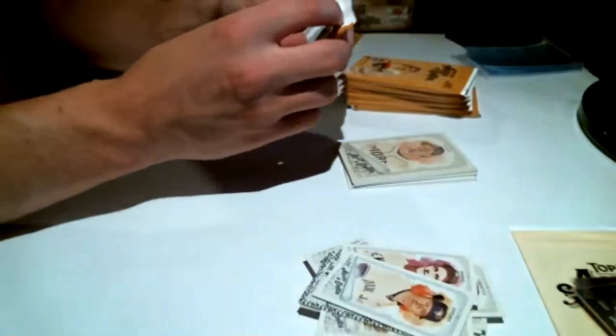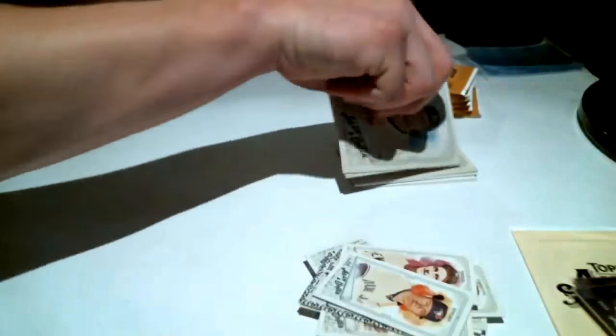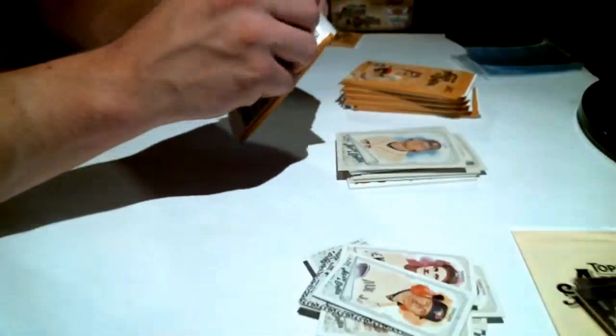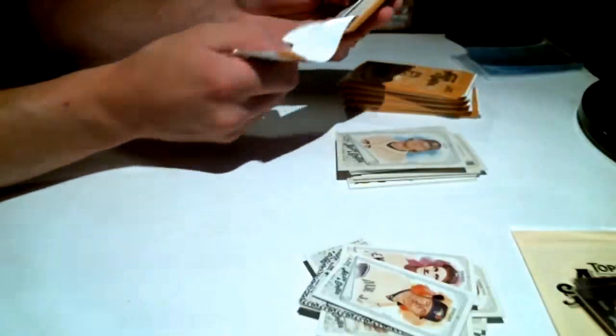I'm telling you, of all the packs to open, Allen Ginter is pretty nice and easy. The worst part, though, is it can tear in different directions, in different ways, which makes it really annoying, for example.